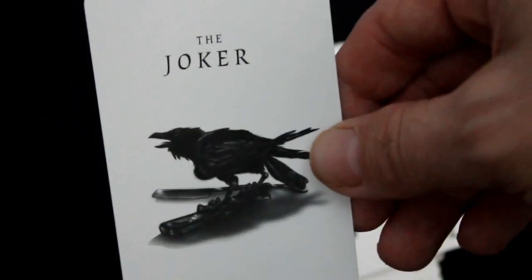The Joker, kind of similar to the other one. It says the Joker, it features I'm guessing it's a raven, on a switchblade and knife. And this one actually has a 9 of clubs reveal on the handle, which is hard to see, especially since I don't have a light on. But it's hard to see anyway. You can see court cards at least have some customization. Check that out.